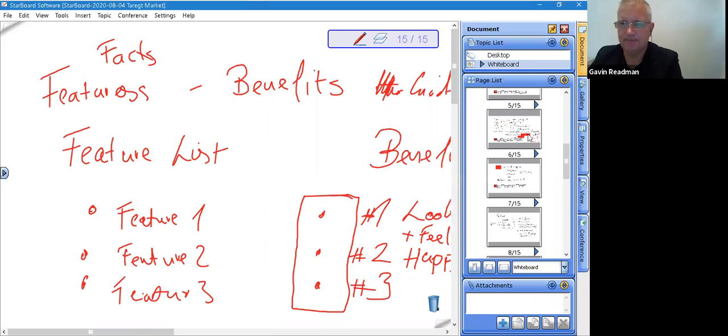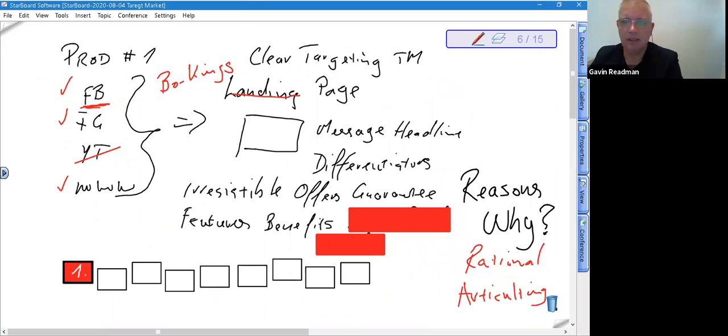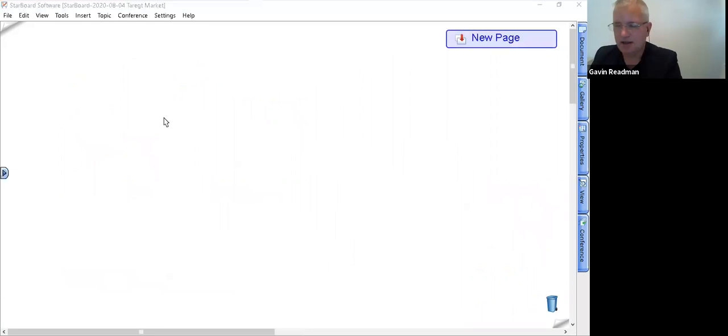Let's just jump back to the page. Oh, social proof and a call to action. So I'm just going to do these in one swoop. You've got your headline, a differentiator, your offers, guarantees, your reasons why, your features and benefits, social proof. So I'd say the simplest social proof in your particular case is that video that we were talking about.